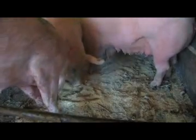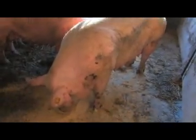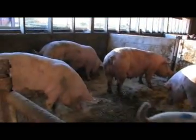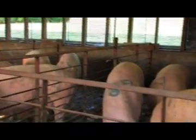We breed about 95% AI. The traits I'm looking for in a sow are probably how they stand, their legs, how their underline looks for milking ability and keeping litters alive, and breedable, breedback, fast growth, and good meat quality. That's what the consumers want.